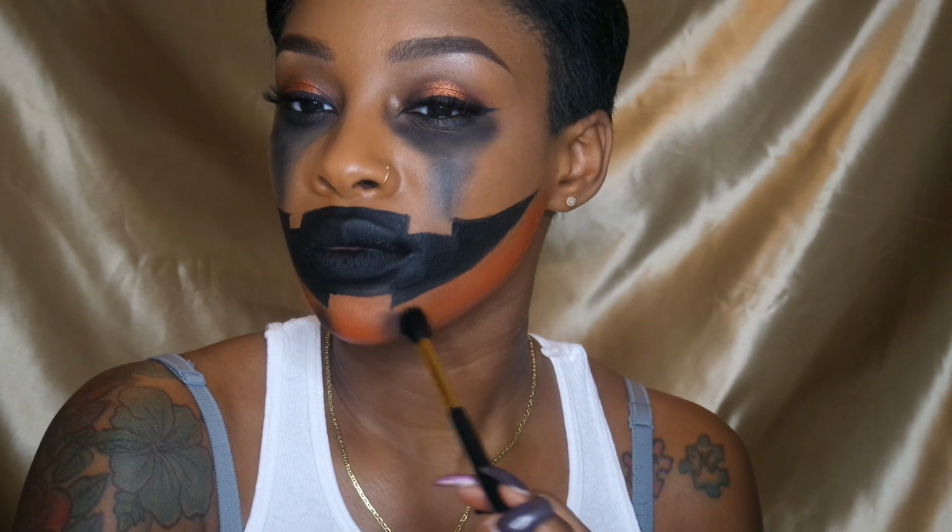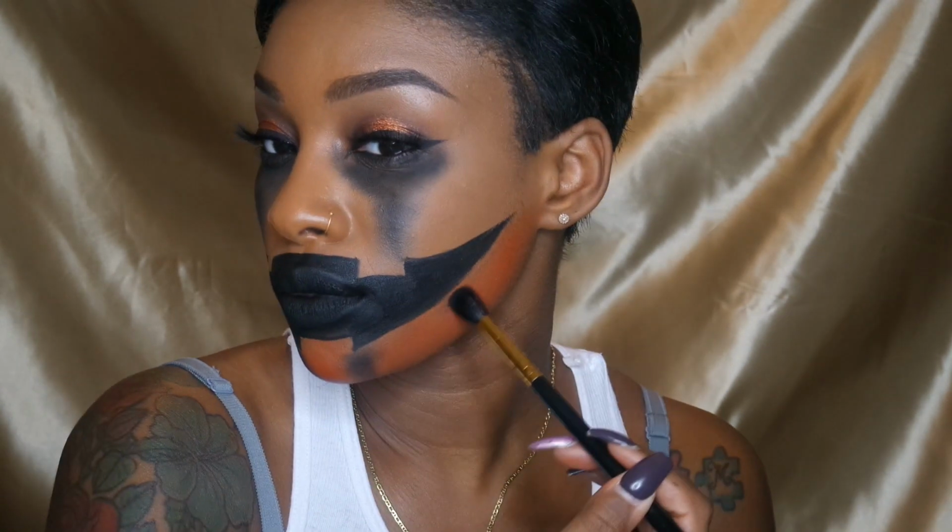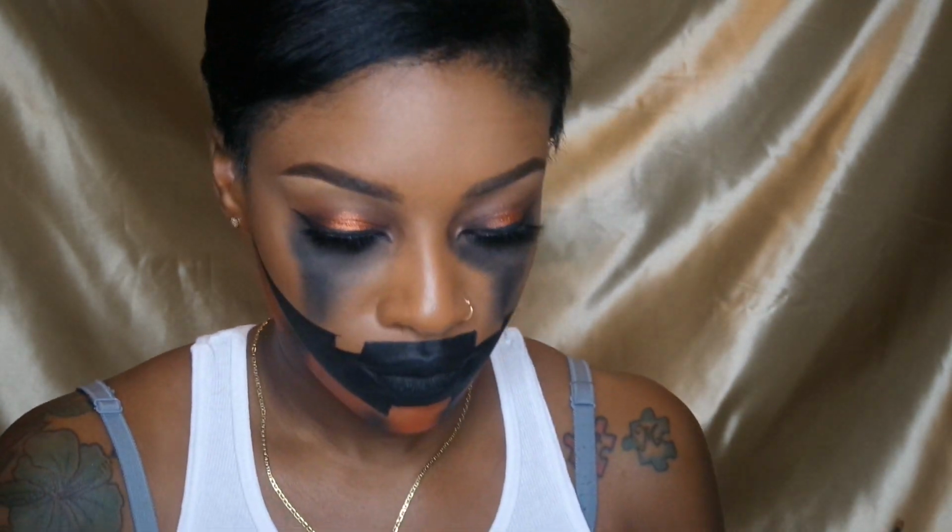It does not have to be neat. Of course, it's a Halloween mask. You don't have to worry about it. And I just put some lines around the face just to make it look like a jack-o'-lantern.